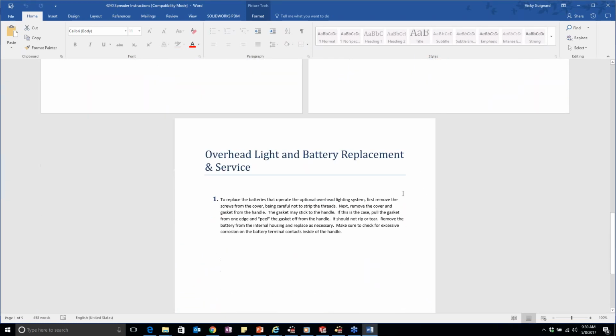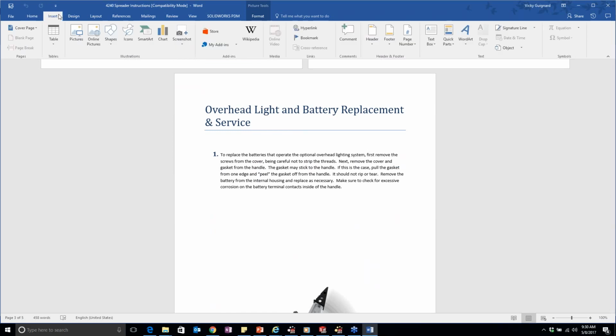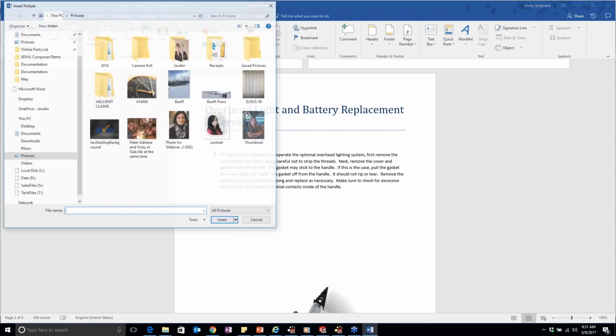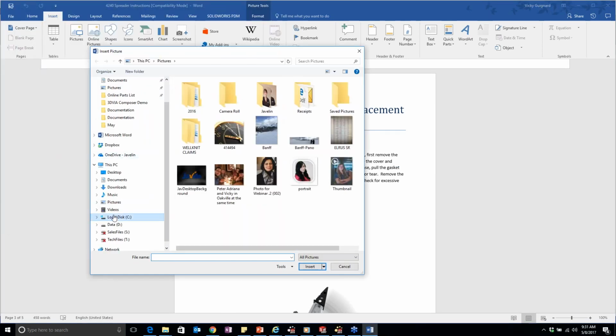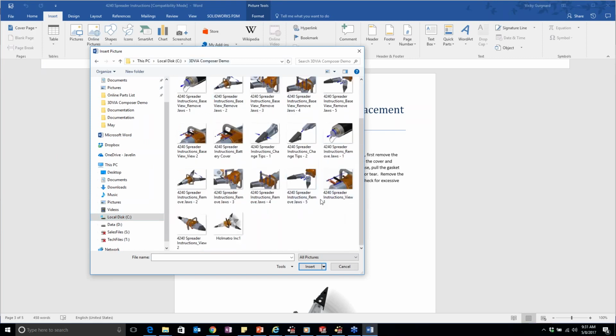So where the magic happens here is when we insert those images, I'm actually inserting and linking the images. So if we insert that view, that overhead line and battery replacement, I'm going to insert a picture, then select the image I want to insert. Let's say this one. And before I click insert, I'm actually going to say insert and link right here. So it maintains a link to the original file.